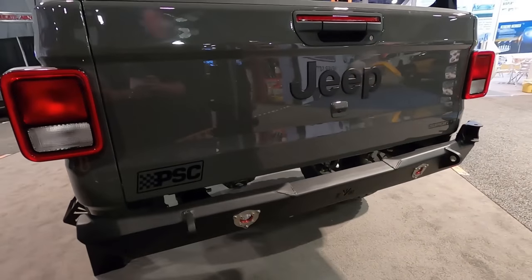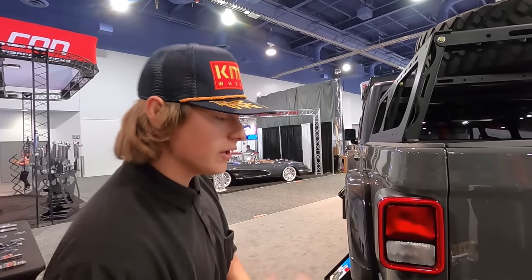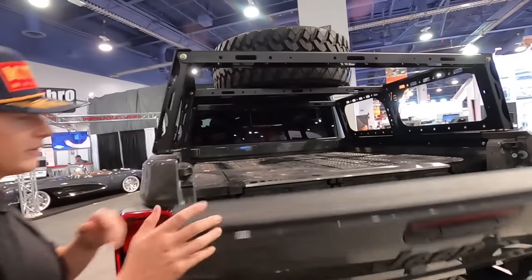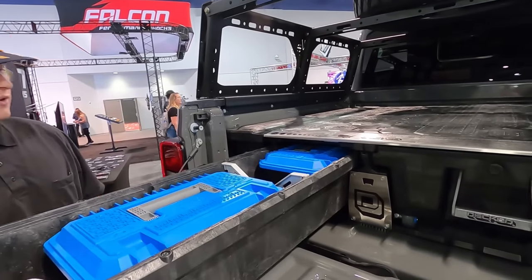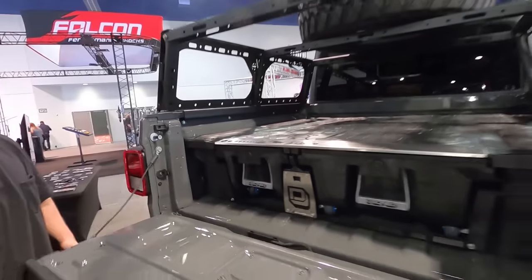So any other products that you guys build other than the ones we just talked about? None of the other products are ours, but Decked hooked us up with one of their systems for the back of the car. You can pull it out and you can have all kinds of boxes and everything. Sweet. That's pretty much everything.